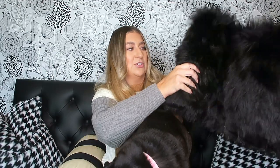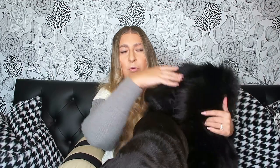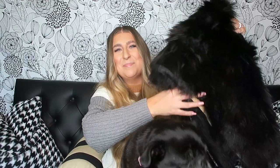Finn will probably eat the fur on this because that's just what she does, but I wanted to use it as a throw on my sofa. I'll show you what I'm thinking when I put them out.